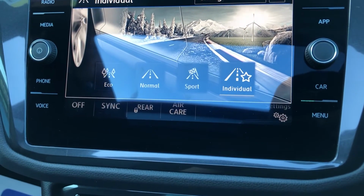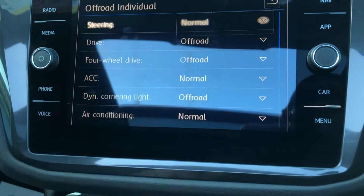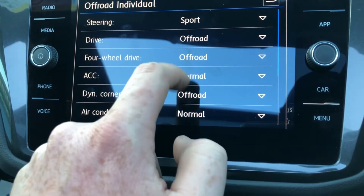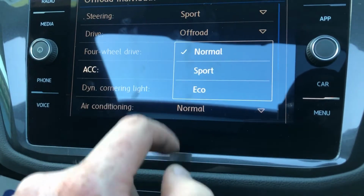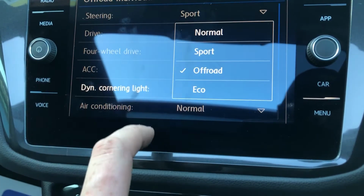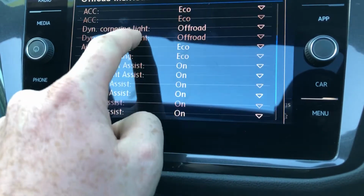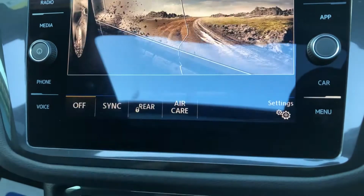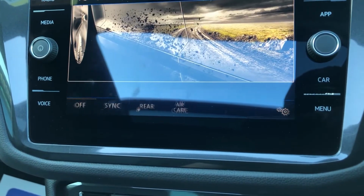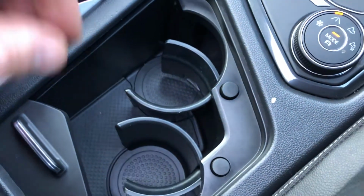But also, if you change it onto off-road or off-road individual, you can change your steering and things on here. So you can have steering sport, drive is off-road, four-wheel drive is off-road, your adaptive cruise control is eco, dynamic cornering light is off-road, and your air conditioning you can change to eco. Then you've got hill descent assist, hill hold assist and parking assist, just to ensure there's no problems when you are driving off-road.